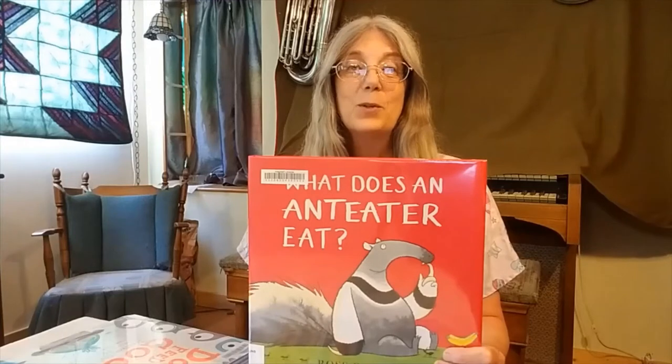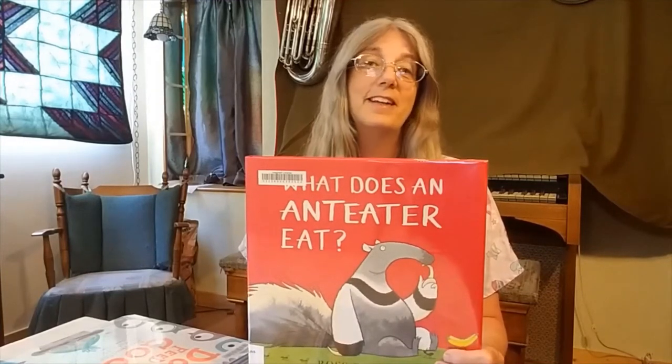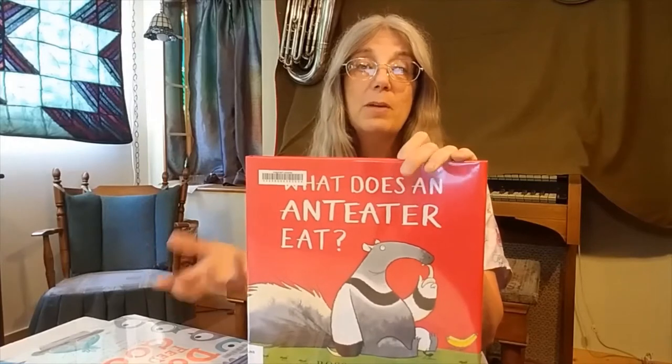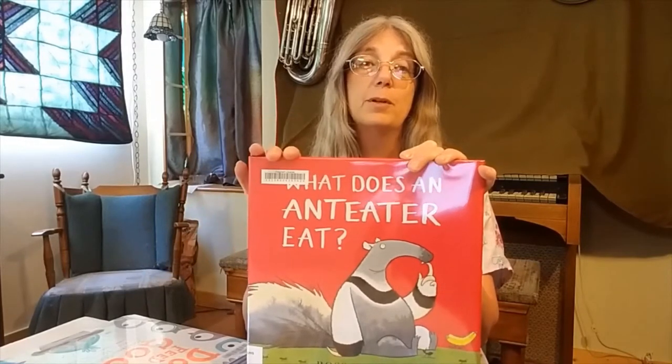So what did you think? Were you surprised at the ending? I was. But when I googled the information about anteaters, I found that anteaters really do also eat some fruits. Since they don't have any teeth, they probably love soft bananas and would not be able to chew through a watermelon rind just like in the book.